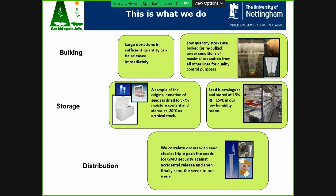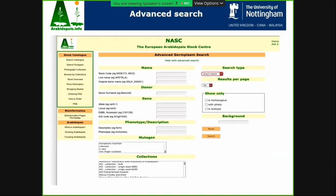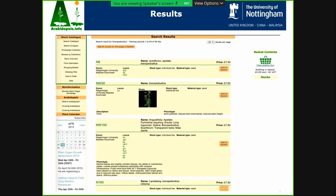And our last and most important task is distribution. And that's a challenge at the moment compared to a few years ago. But yeah, we need to make sure that you receive the stocks as soon as possible and as easily as possible. So for that, we have a website, which is very, very simple. Just think about Amazon, but instead of books, it's seed stocks.